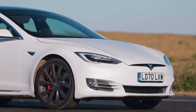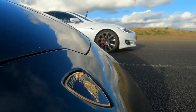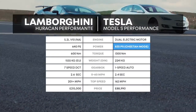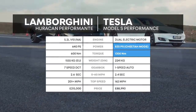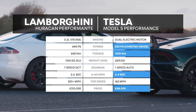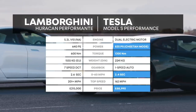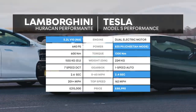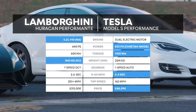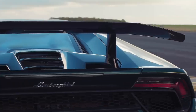So, who's the favorite? The latest Model S Performance has cheetah stance, a new mode that drops the suspension in order to get a better launch. It has up to 835 horsepower and 1,300 Newton meters of torque with a 2.4 second 0 to 60. And it's £126,000 cheaper. The Lambo's numbers don't look anywhere near as good. It has a 5.2 litre V10 with only 640 horsepower and less than half the torque, but it is nearly 700 kilograms lighter. So, which one's going to be quicker over a quarter mile?